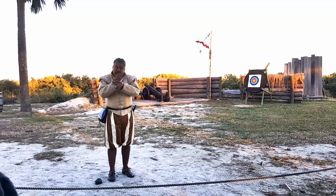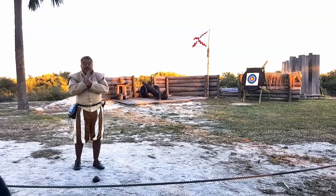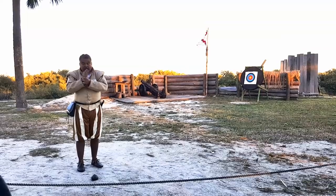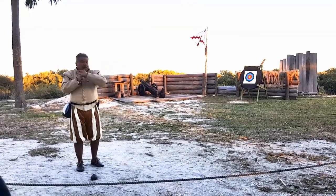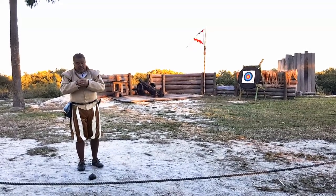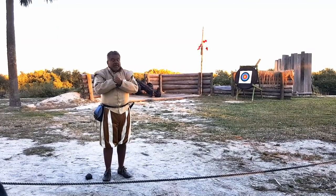Now, because of the design, a crew of about 5 men were capable of shooting our gun at a rate of 3 to 4 times per minute, which was actually considered rapid fire for its day in 1565. And there would have been 20 cannon lined up along our shoreline. 20 cannon, each one doing 3 to 4 per minute. Of course, that means 60 to 80 cannonballs downrange in under a minute.